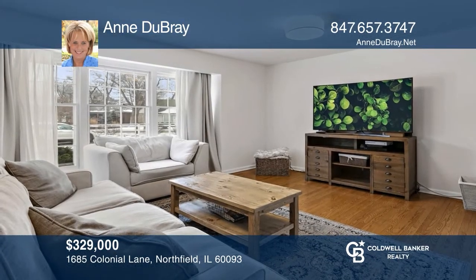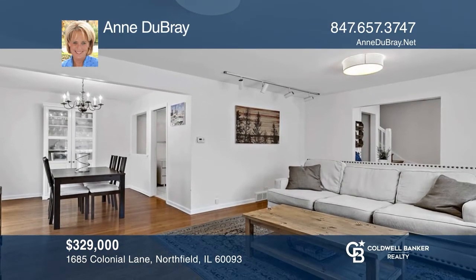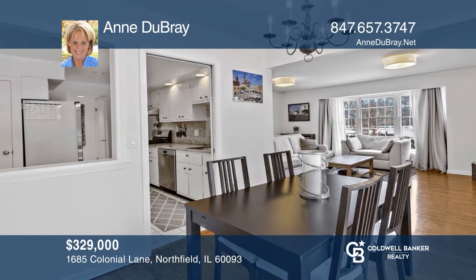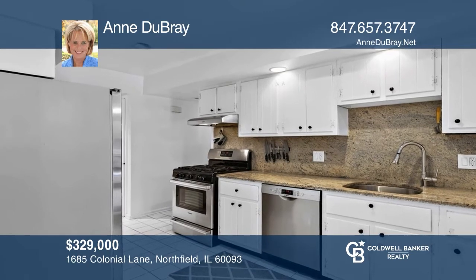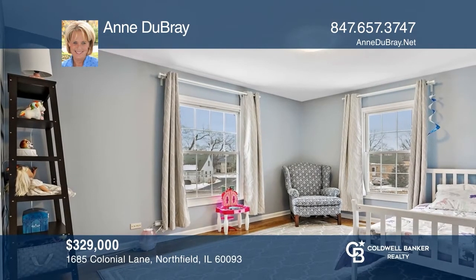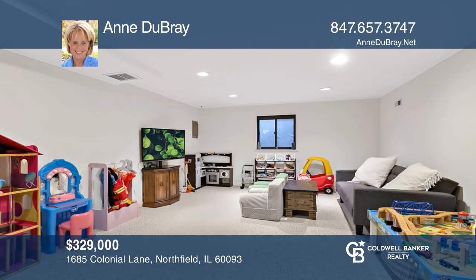Check out this amazing in-unit townhome in an unbeatable location. A large living room with hardwood floors and a picture window flows into an L-shaped dining room with a set of sliding doors that lead out to the patio. The eat-in kitchen offers granite countertops and stainless steel appliances. The second floor has 3 bedrooms that share a hall bath. A lower-level family room and 2 exterior parking spots complete this gem. Make yourself at home by scheduling a tour with Ann Dubray.